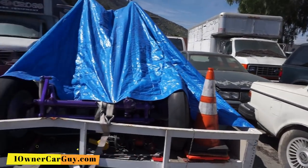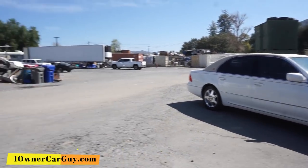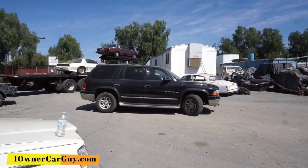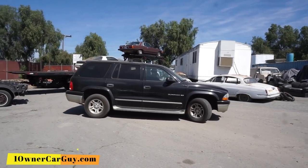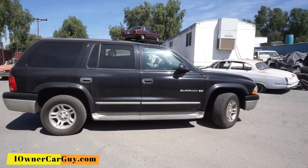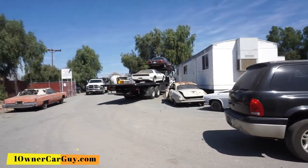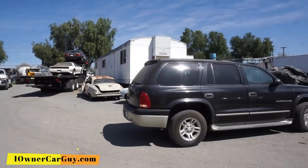I'm trying to show pretty much everything. TR7. I'm moving the Lexus up here so I don't lose my spot. The Dodge Durango SLT. Honestly, I want to just tear this thing apart and take the driveline out. This thing will light them up like you wouldn't believe. It's a 5.9 Magnum motor. Here he comes back in at this. We are doing it to it.